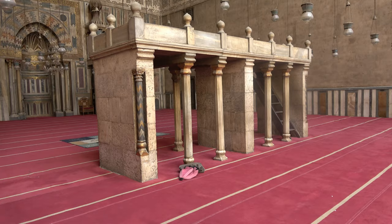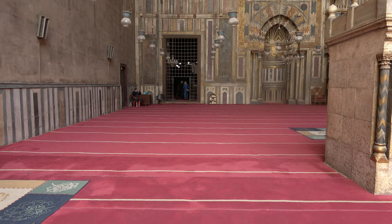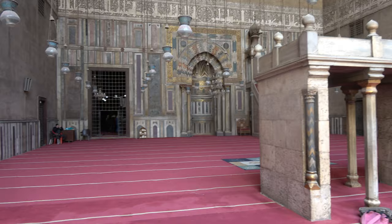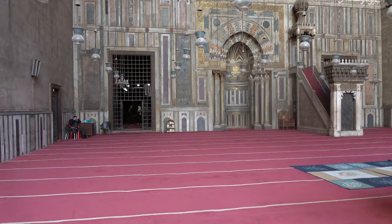Two gates lead us to the tomb itself of Sultan Hassan. So those two gates lead us to the tomb of Sultan Hassan. Look how high it is. Listen here to the echo of the voice. It's about 52 meters high, the dome itself above the tomb of Sultan Hassan.